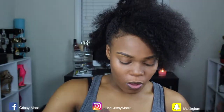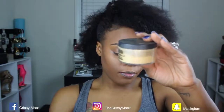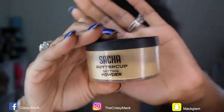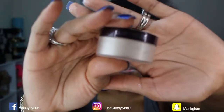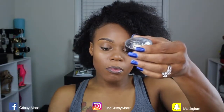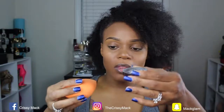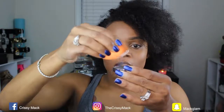Oh, I should show y'all what powder I'm using. So for setting powder, I use the Sacha Buttercup setting powder. I got it on Amazon. So what I'll do is I'll mix that with the Mercier loose setting powder, the translucent. I pour some of the Mercier, I like to lay that down first. I pour it in the cap, squeeze my sponge again, dip it in, and then tap it on the side. And I go in and set that under eye.